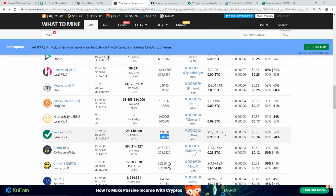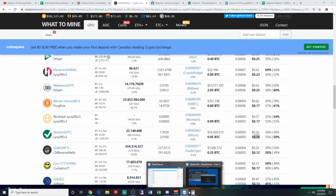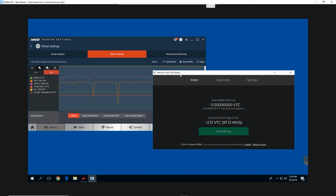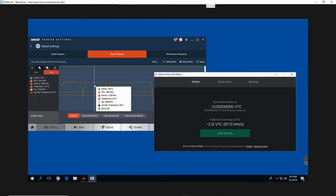So right now, What To Mine is showing that I'm going to make about 2 Vertcoin a day, about 56 cents a day in profitability. After electrical cost, I'd be making 16 cents, but that's if I was selling every day. I'm not going to be selling. I don't really care for this Radeon 7 at this moment. So I'm going to continue to mine Vertcoin for this month, and we shall see what happens at the end of September. I'll show you guys how much I've made. I hope altcoins will bounce back. That's why I'm mining Vertcoin and just holding a little bag of it.